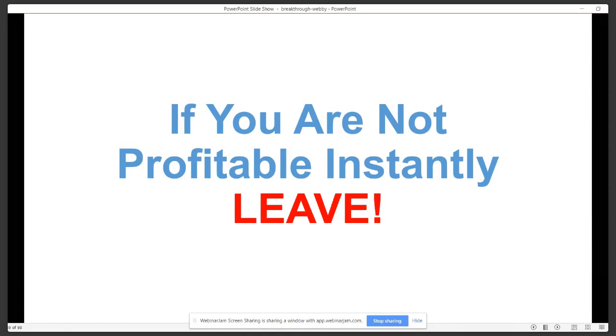Same thing applies to business. Same thing applies to everything else. If you are not getting the result that you want right away, you should move on. The whole thing about not wanting instant gratification is bullshit. I'm sorry, it is, okay? Now, I don't want to misrepresent this at all, I am not saying that you should expect to make millions of dollars in 3 hours. That's not what I'm saying.